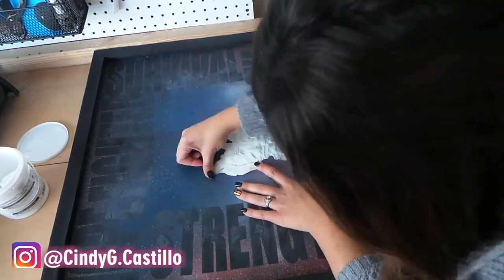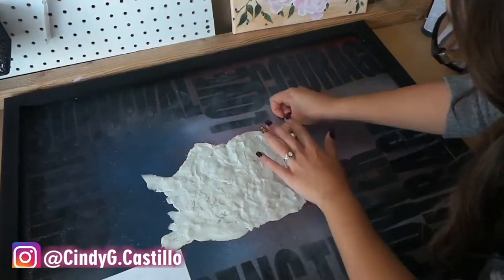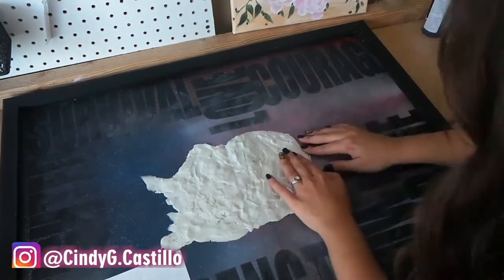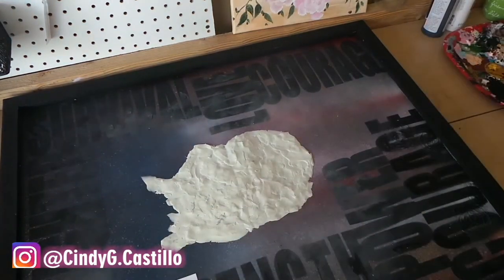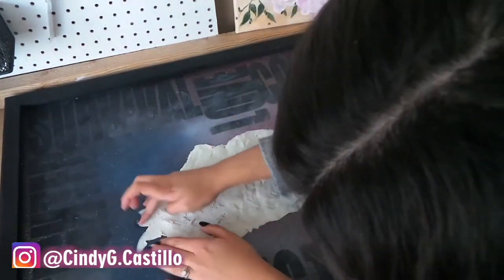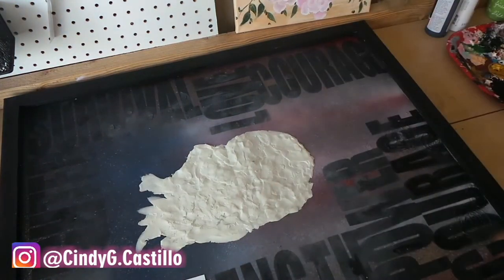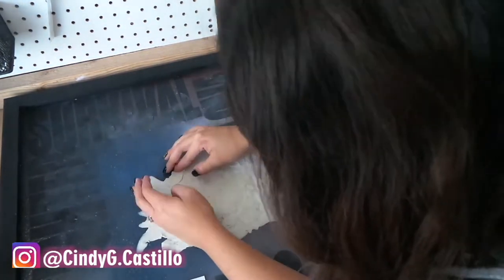And as you can see right here, it's starting to take shape, it's starting to take form, and I'm just adding to the edges to make it as big as I want the heart to be. And don't worry about the texture if it's looking a little bit bumpy, because later on we can go back with our fingers and smooth everything out to the actual texture that we want the heart to be.